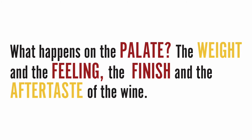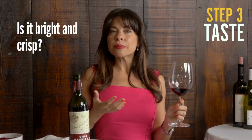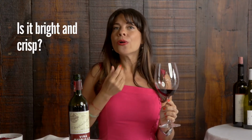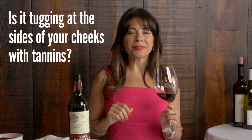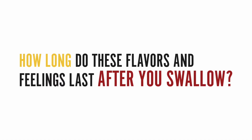After that, we talked about what happens on the palate, the weight and the feeling, as well as the finish and the aftertaste of the wine. Is your wine bright and crisp with a lot of tingly acidity, or is it tugging at the sides of your cheeks with tannins? How does it feel on your tongue? Light and zingy or silky and smooth? Is it light, medium, or full-bodied? And how long do these flavors and feelings last after you swallow?